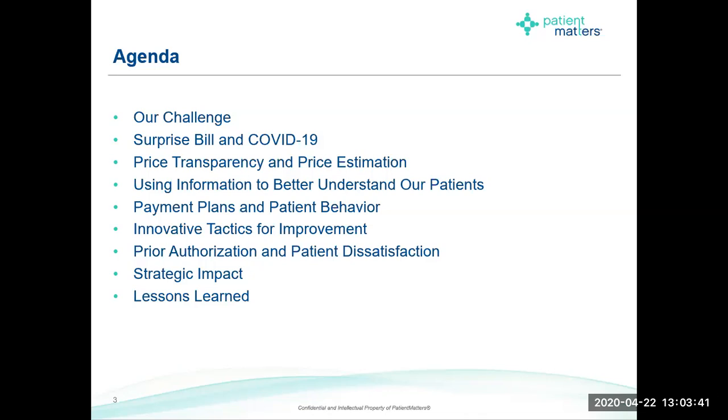So on today's agenda, we'll talk about some of the challenges around surprise billing. We'll talk about how that fits in with our current pandemic of COVID-19. And then what are some of the types of tools that we can use to define a better patient experience? How do we help the patient understand their benefits? Which parts of the new legislation that has recently been passed in Georgia are applicable to the patient's surprise billing understanding?